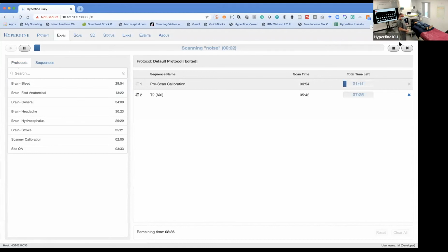The acoustic noise is much quieter than a conventional high field scanner. We didn't put any ear protection into John's ears, no earplugs. You're going to hear some clicks and pops and the shim mapping sequence running in just a moment. So it's doing the pre-scan calibration right now to measure the environmental noise and actively cancel that out, and it'll continuously do that.